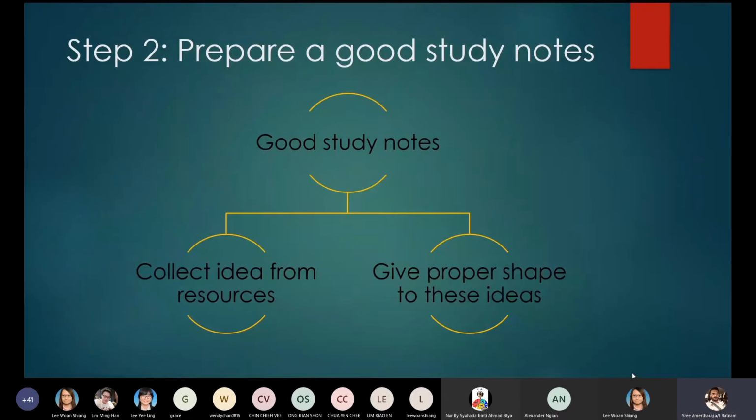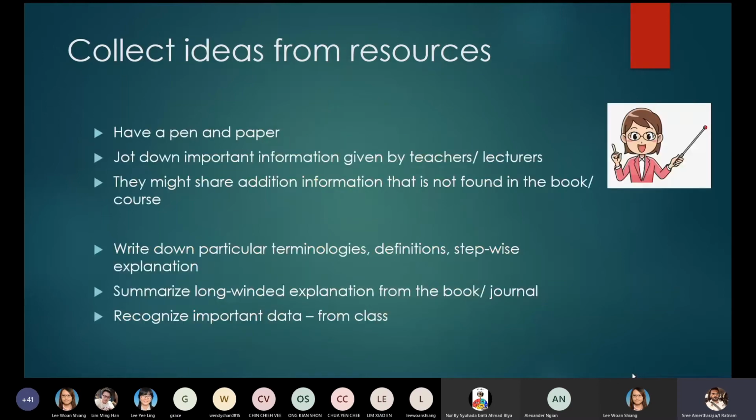First things first, you have two things to do when you want to prepare good study notes. You have to collect the ideas from the resources. What kind of ideas? Later we go into it. And then you also have to give a proper shape to these ideas. It's like your imaginative skill: whatever ideas you have in your mind would just be dangling there, but you want to put them in a proper sequence, in a proper way. That's why once you collect the ideas from the resources, you have to give a proper shape to the ideas.